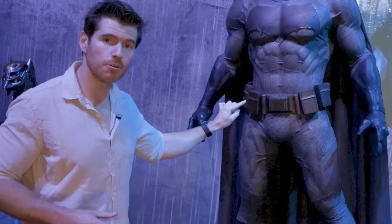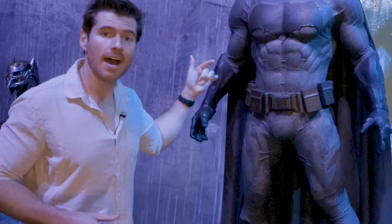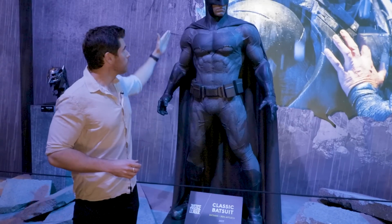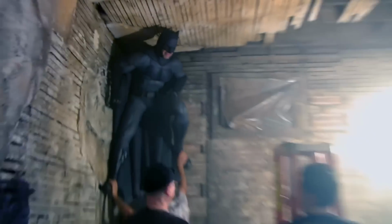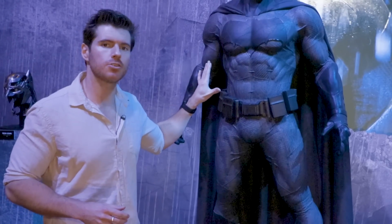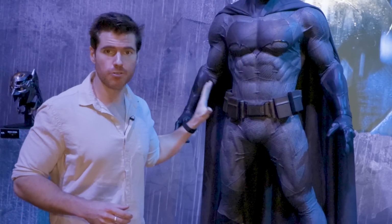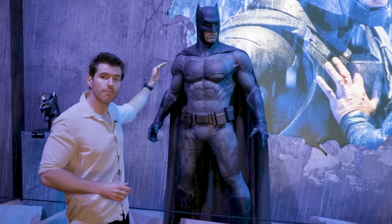This is actually a functional belt that actually clasps in on the side there, but also attaches via Velcro at the back. Now, when it comes to the cape, we do indeed have a practical cape here. So this particular Batsuit was not screen used. These were indeed made by Ironhead Studios utilizing the same materials for the screen used suits, but these were made for promotion during BVS. So obviously we do have a practical cape.